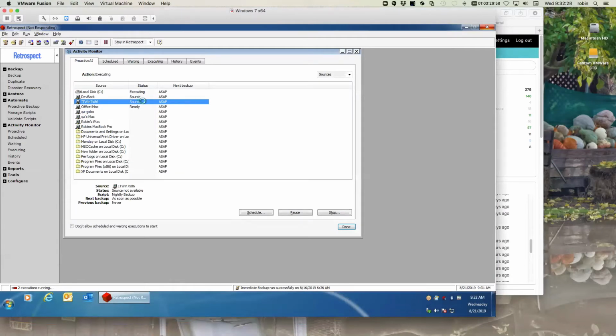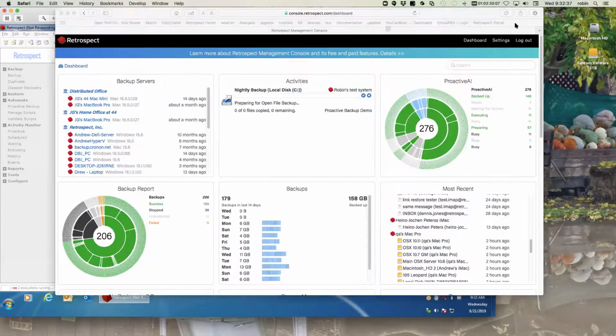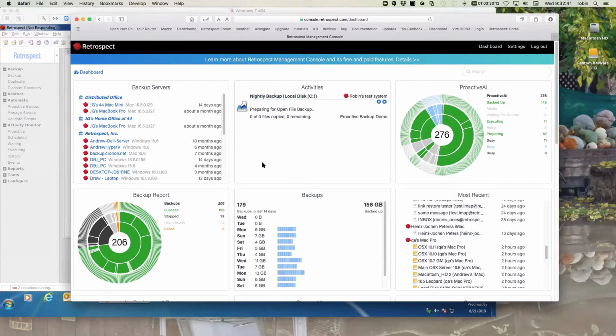So we can see here now it found another machine that says it's ready, and we're waiting on that. And my machine's getting a little bit tied up because I'm running on this very slow virtual machine. But as we wait a moment, it'll start populating out. And so really that's the heart of proactive backup, is its ability to poll the network for machines that have not been backed up in the longest amount of time, and then prioritize those machines based on how long it's been since their last backup.